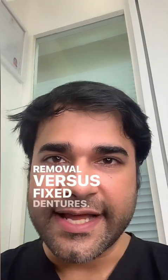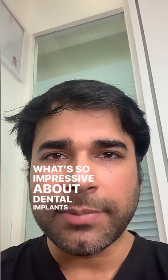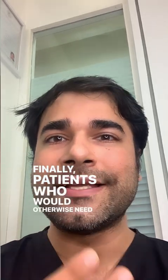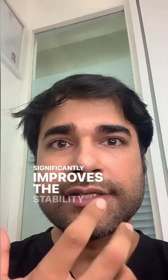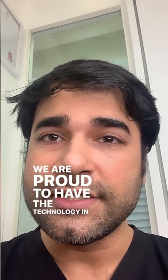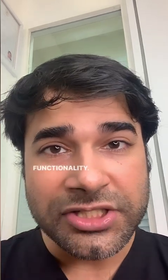Removable versus fixed dentures. Do we have a clear winner? Let's find out. What's so impressive about dental implants is that it gives us the ability to replace one tooth, many teeth, a full set of teeth as well. Finally, patients who would otherwise need dentures, removable ones, mind you, may find that a few implants on the upper and or lower arch significantly improves the stability of a full denture appliance. While our preference as a dentist is always to save natural teeth for as long as possible, we are proud to have the technology in place to replace missing teeth and the foundation they need for optimum functionality.